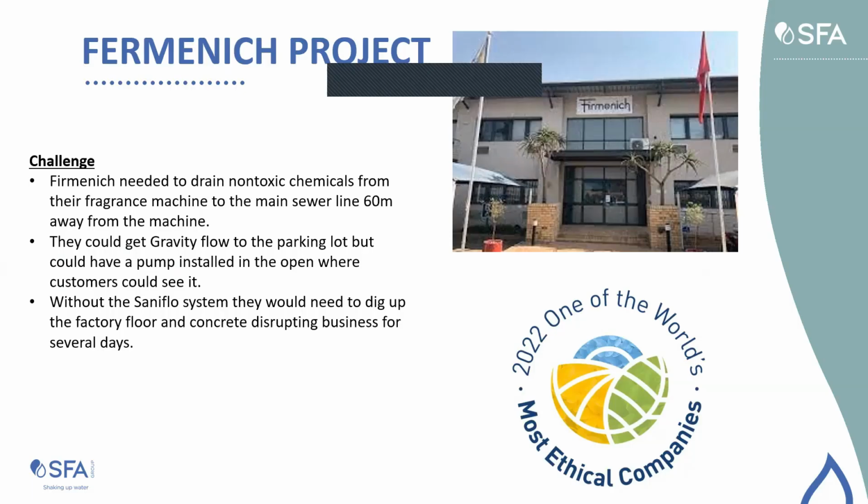The first project we see here is the Formoniche project. The challenge, as you can see, is that it needs to drain non-toxic chemicals from the fragrance machine to the main sewer line, which was about 60 meters away from the machine. They couldn't get gravity flow to the parking lot, but could have a pump installed where customers could see it. Without the SunnyFlow system, they would need to dig up the factory floor and concrete, disrupting business for several days. And you don't want your business to close for several days just for this one machine's drainage point.